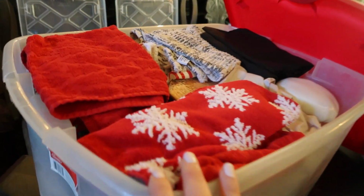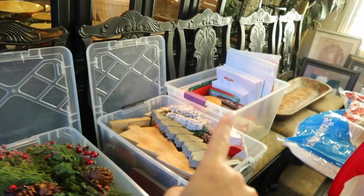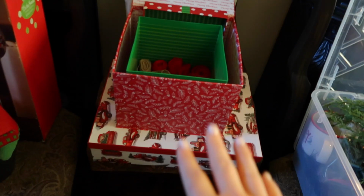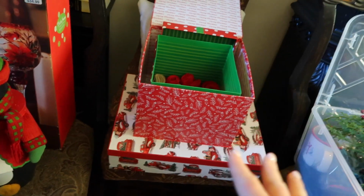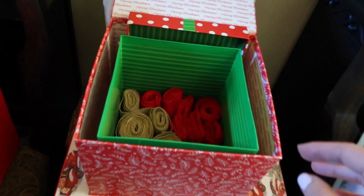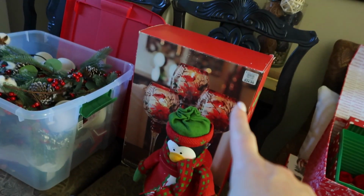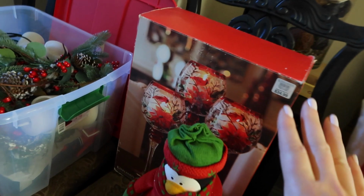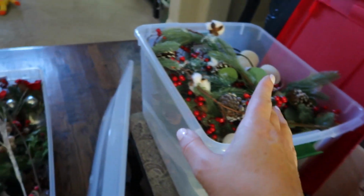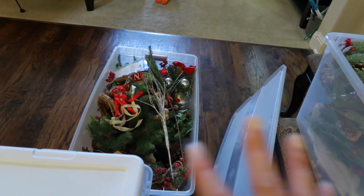But this is mostly kitchen stuff. These are kitchen things. That's gift wrap stuff. These boxes also totally empty. When we do the big Christmas tree, I'll show you what I do with these boxes and why I need them. And so here I've got some ribbons in here. That's gonna go into the kitchen most likely. It might go on a side table.